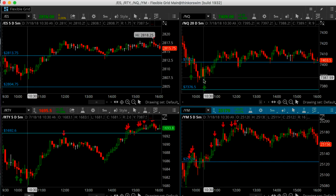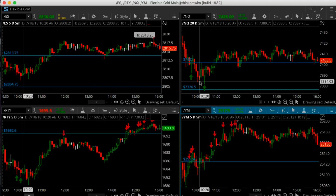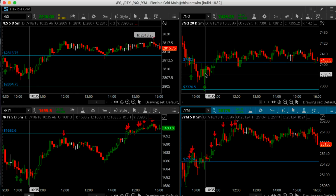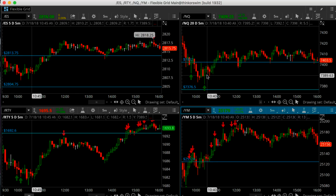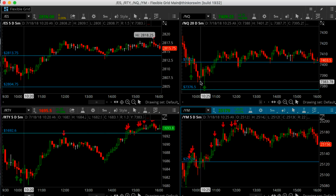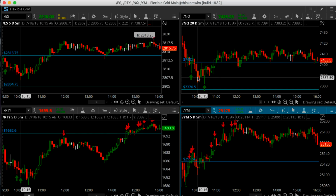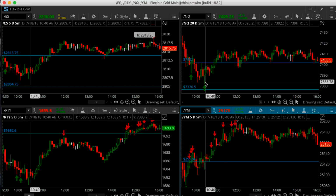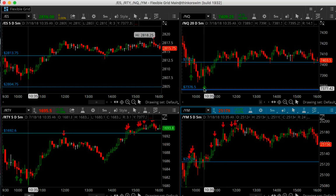So right here at 10:35, when we came down and broke this low in the Nasdaq, I was watching this really, really closely. This is about an hour into the trading day. This is still Eastern Standard Time on my charts. When we broke through this low, this prior low here was 83.25, we immediately formed this signal right here.